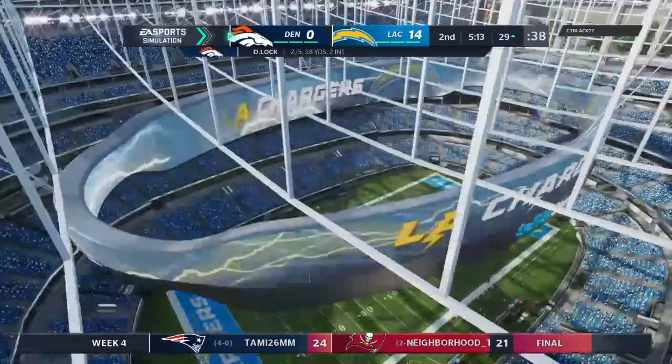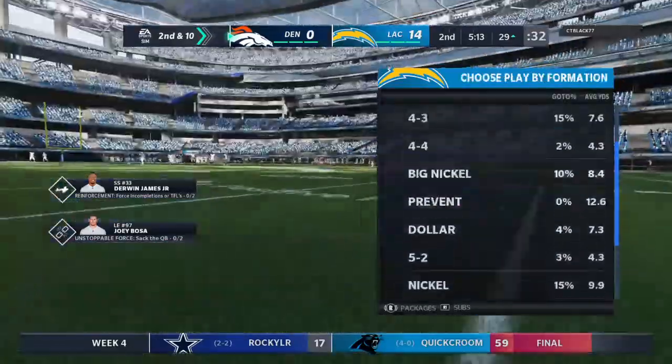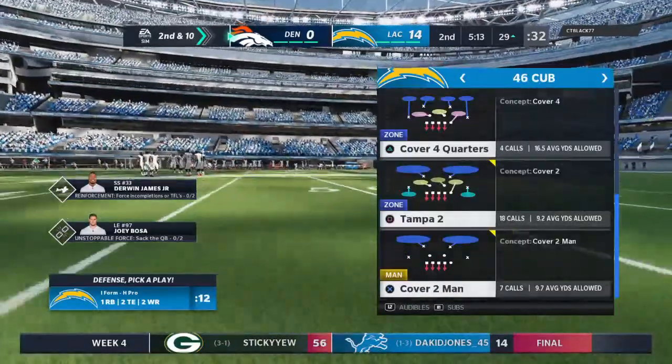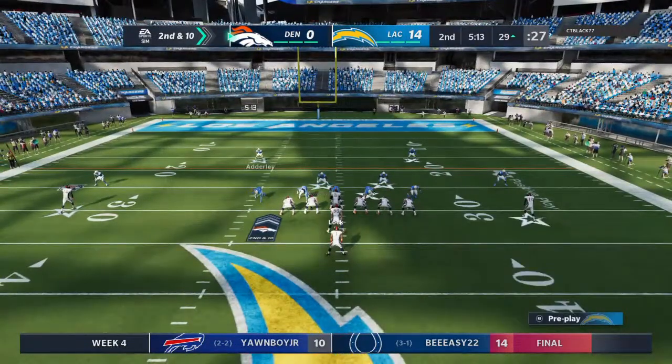Terrific there as that's knocked down and incomplete. Courtland Sutton is the man he was looking for, and that'll bring up 2nd down. In any event, it happened pretty quickly. I'm not sure he made the right decision on that one. I think if he had to do over again, he would have found a different target downfield. But he made his decision, and that one's incomplete.